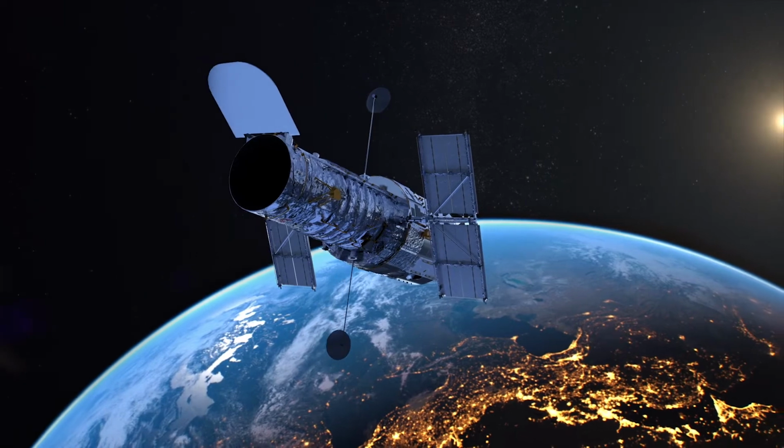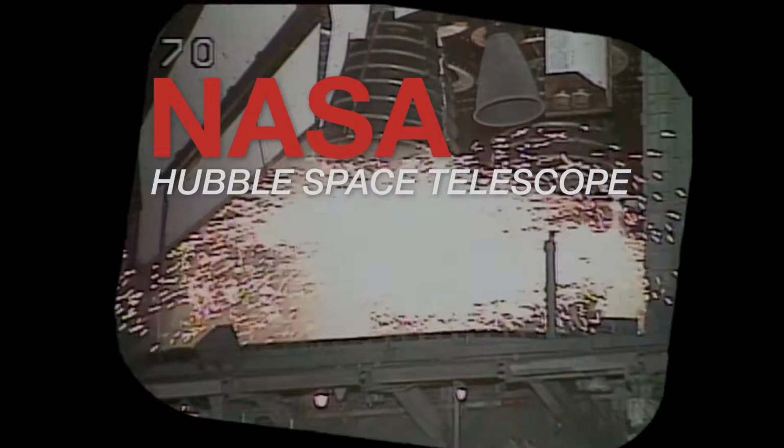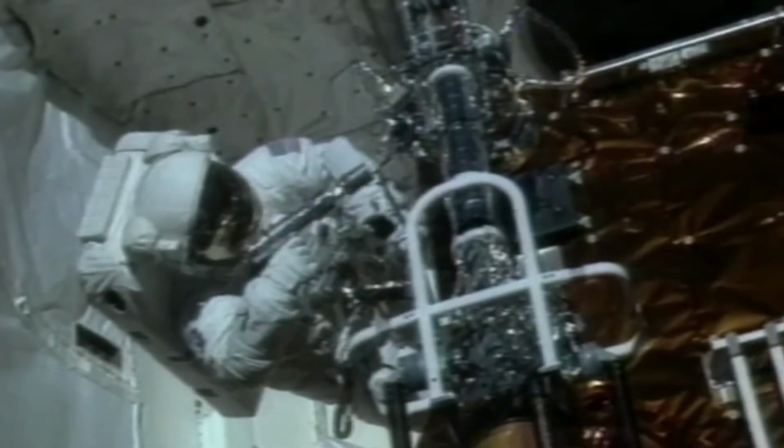But Hubble's journey didn't start out that way. Specialist Kathy Thornton, they're making their way down and we have a Deborah Houston for getting us a leg up on the solar array change-up for the next day. I'm just undoing.